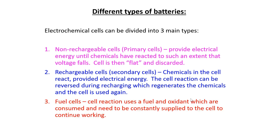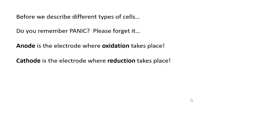And the last one are the fuel cells. So these cells are not going to, how can I say that, have the chemicals inside. You need to provide the reactant constantly. Okay, so you're going to use a fuel and an oxidant, and they're being consumed. You can't really recharge them, but you're going to supply the reactant to do the reaction. Again, we're going to see that in more detail very soon.